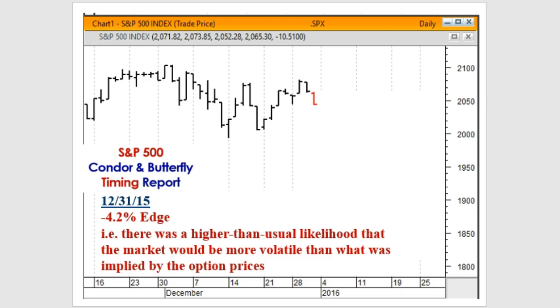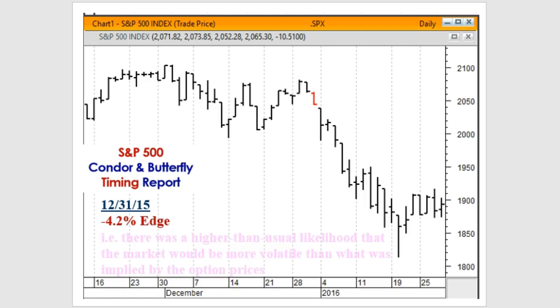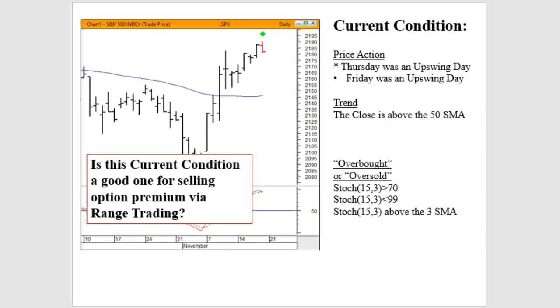That meant that there was a higher than usual likelihood that the market would be more volatile than what was implied by the option prices. That's not a good scenario for doing butters and condors. Okay, we want the market to be less volatile instead of more volatile. So that's how we interpret the negative edge from that respect. In that particular case, December 31st in 2015, the market took off to the downside. And it's a cherry-picked example. We understand how that works, but it does bring the point home.